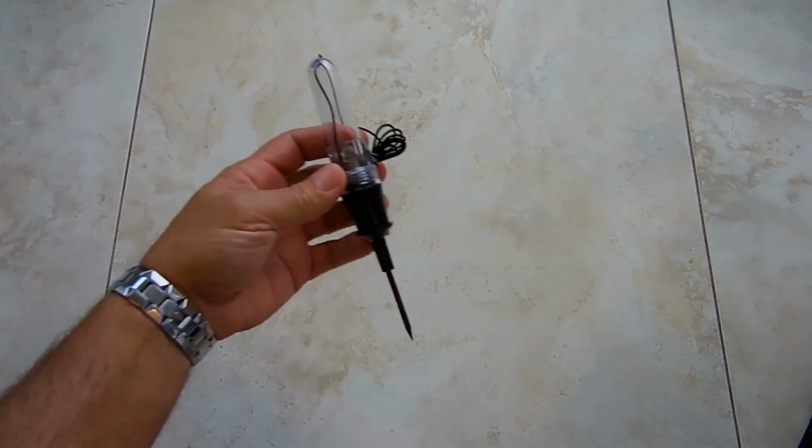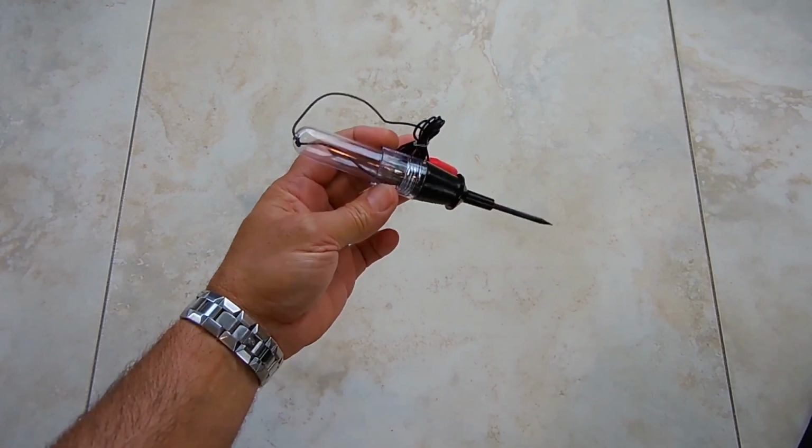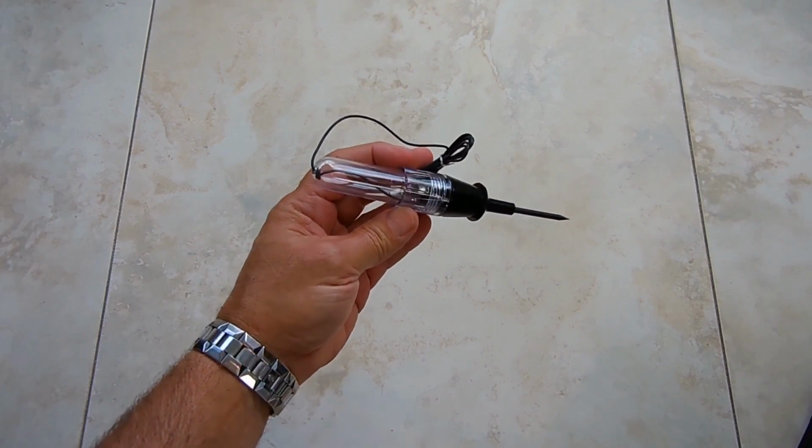An inexpensive 12-volt test light, for probing harnesses, as well as other connectors and test points. You can use this. The light will light up indicating 12 volts is present.